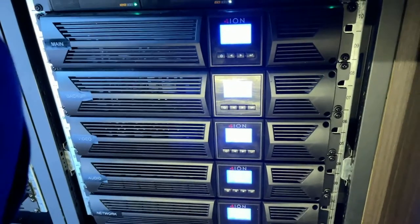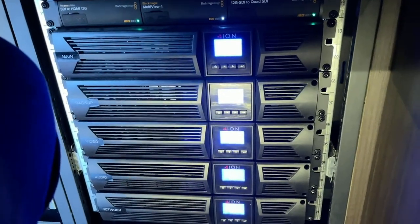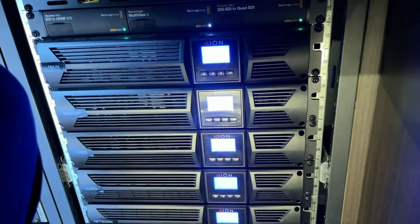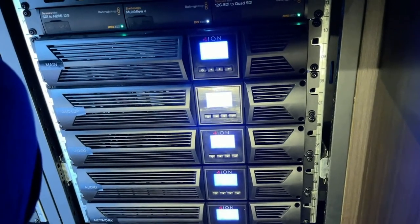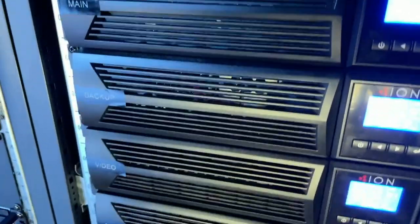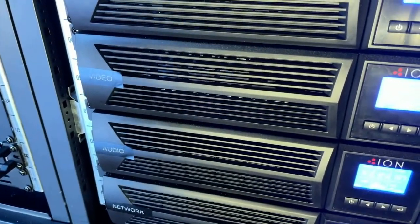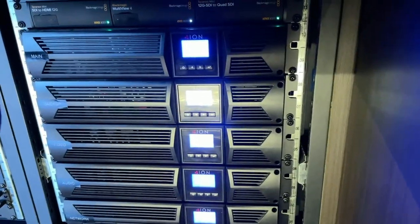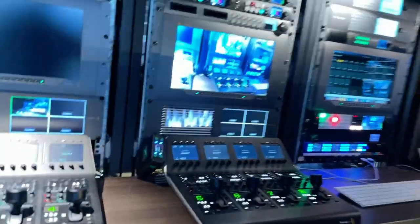Got 5 UPSs here. Now, this whole trailer will run a decent amount of time, it seems. Maybe about 20 minutes or so before things start to die. I've split things up into all the main stuff and backup: video, like the switcher and router, audio, console, and networking. So that is the UPSs running the whole system. And that is basically all the front here.